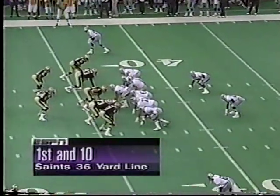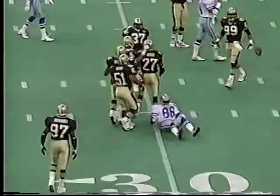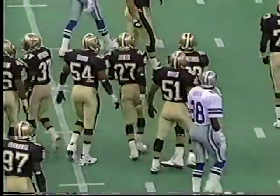Dallas with the first break of the ball game from the New Orleans 36, and Aikman to throw. And knocked down, intended for Irvin, and a heck of a defensive play by Reggie Jones.